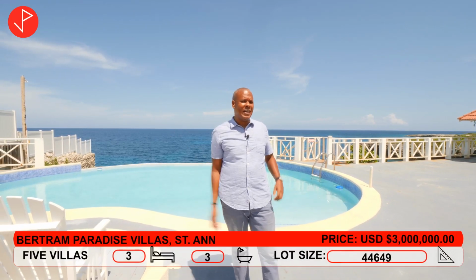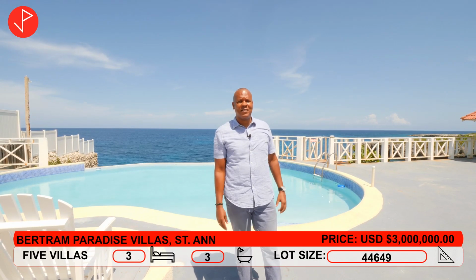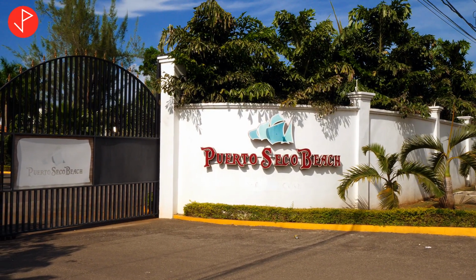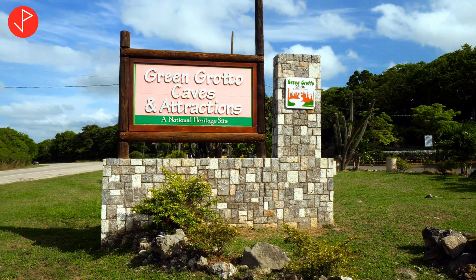Today we're at Bertram Paradise Villas in Discovery Bay, St. Ann, just under an hour from Montego Bay in the west and just a little over an hour from Kingston on the other side of the island. Very close to major attractions such as Puerto Seco Beach, which is 5 minutes drive from here, and Green Grotto Caves on the other side, which is less than 5 minutes as well.